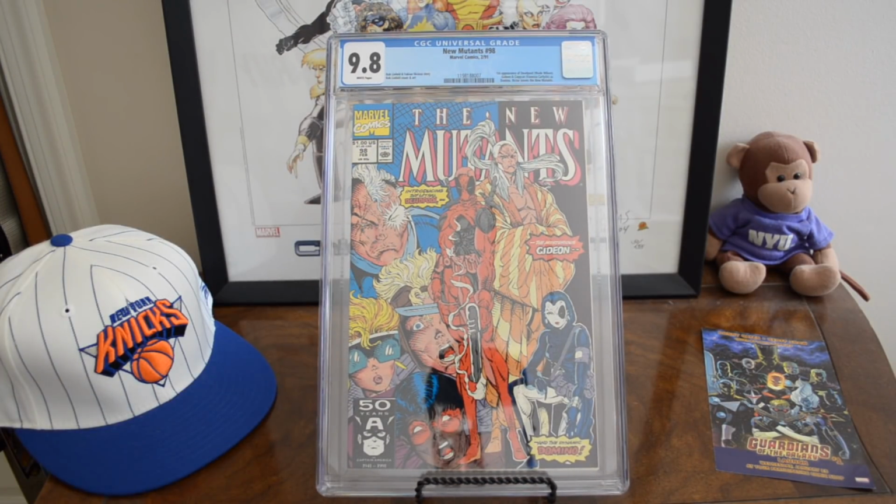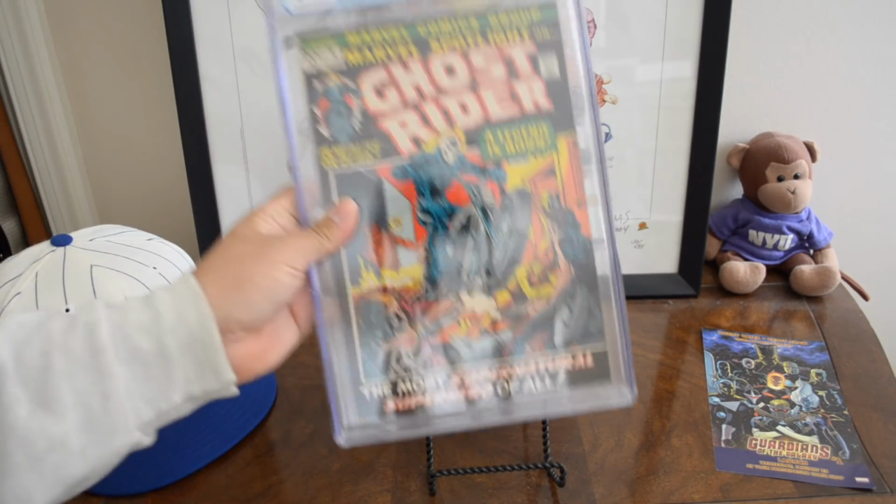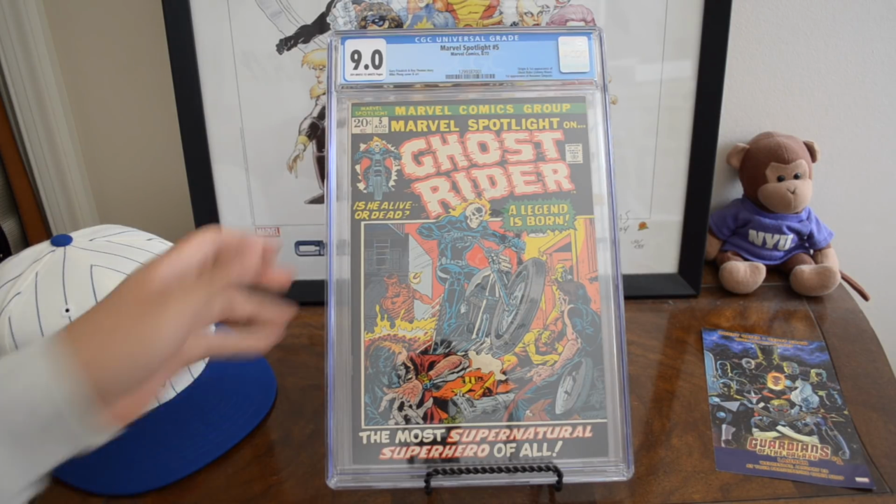New Mutants 98. First appearance of Deadpool. I think everybody has a copy of that in their PC. I'm digging this. This was hard to find. Marvel Spotlight number 5. Origin and first appearance of Ghost Rider from 1972.